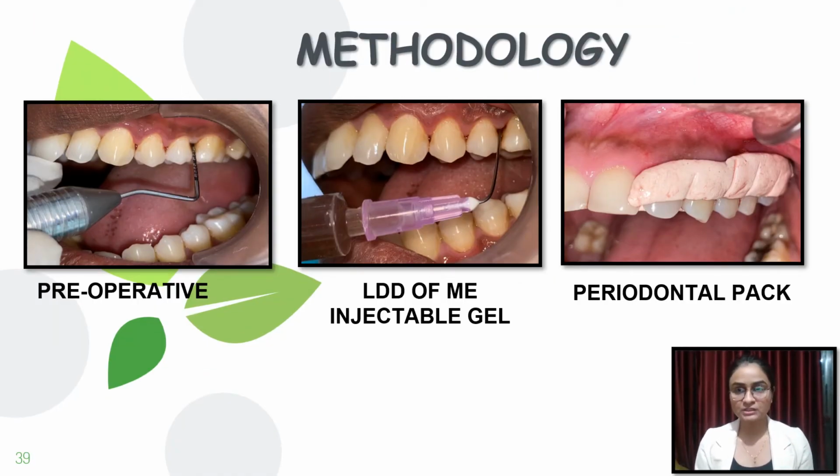Now coming to the methodology of the research work I have done for this injectable Mimusops gel. First, the preoperative picture, that is a 5 mm pocket, is seen here. Then the injectable gel was injected in the pocket. It was overflowed in the pocket so that a good amount of local drug is deposited inside the pocket for its full effect. Then a periodontal pack was given over the same region. The periodontal pack was kept for 7 to 10 days, and then it was removed, and the probing pocket depth was seen after 1 month.